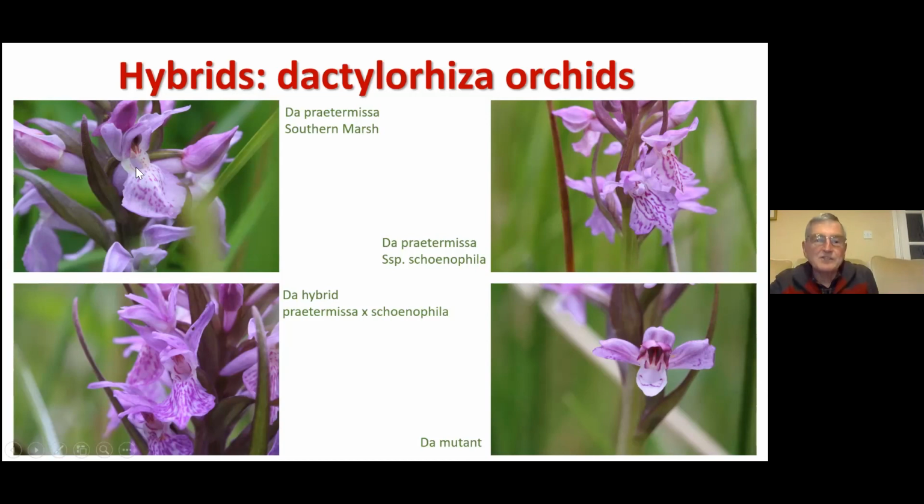This one here is the Southern Marsh. You remember the deep purple one? This is a pale pink version. And the flower, the lip, you've got mainly spots, the occasional solid or semi-solid line. The spots are confined to the middle region of the lip. And that's a classic Southern Marsh orchid. You then come to this one.